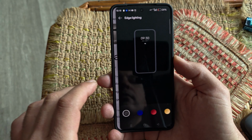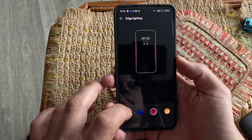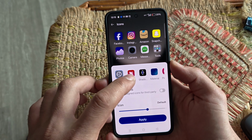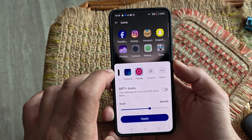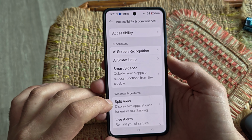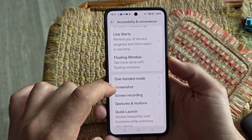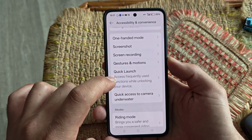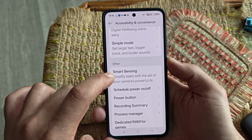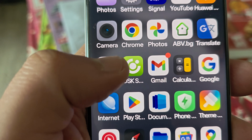The Realme UI software is pretty customizable and you can adjust the edge lighting or the shape and color of the icons, for example. The Realme GT 7 Pro does have some AI features that can be useful. Not to me because I'm not into AI really, but it does have other smart features like smart sidebar or split view, also floating windows and one-handed mode. All these can be very useful in certain scenarios. It also has support for ChatGPT.